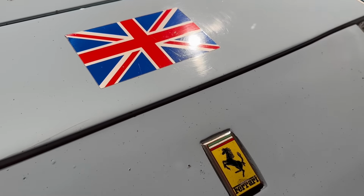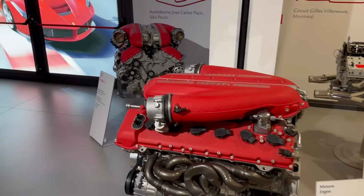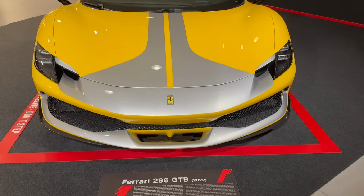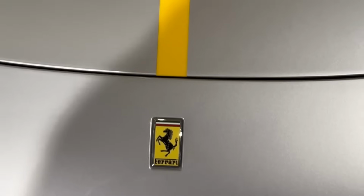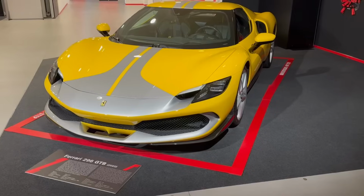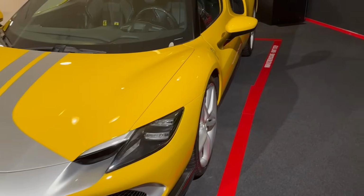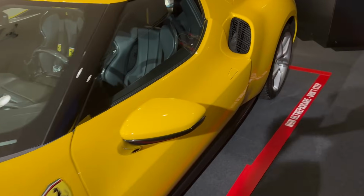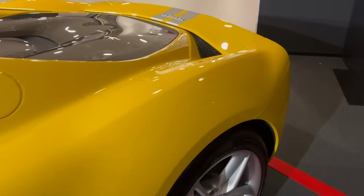For example, imagine stepping into a small, quiet room within the museum, one that feels almost like an archive. You might find yourself surrounded by vintage memorabilia, old photos of Enzo Ferrari himself, racing trophies from the brand's early Grand Prix days, or perhaps an experimental engine from a long-forgotten prototype car. These hidden exhibitions provide a deeper understanding of Ferrari's legacy, one that goes far beyond the sleek, modern sports cars we all recognize today. It's a chance to explore the company's roots, its triumphs and challenges, and the stories that have shaped it into the global icon it is now.